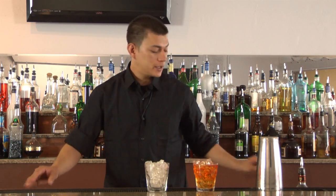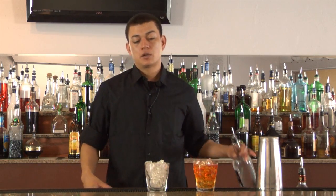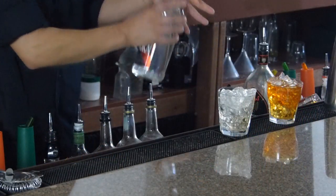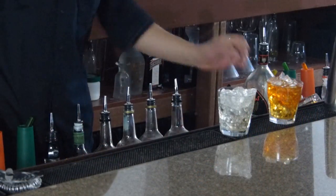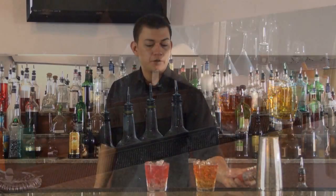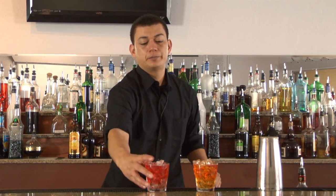The next one we're going to learn is this Cape Cod. Now, I've already demonstrated a Cape Cod for you earlier in this video. We'll do it again here. 1, 2, 3, 4, 5 count of vodka, or 1 1/4 ounce. And we're going to fill with cranberry juice. And this is your Cape Cod, a vodka cranberry.